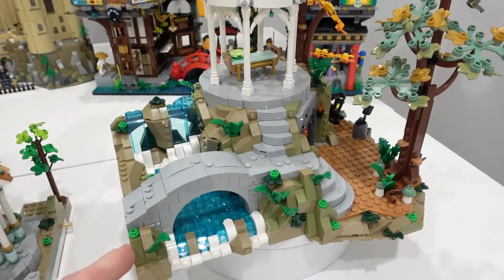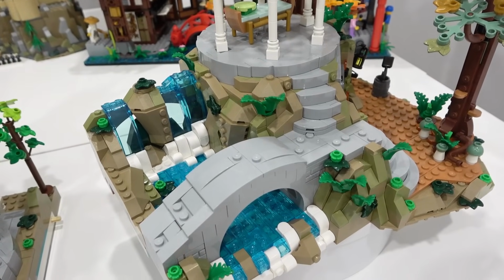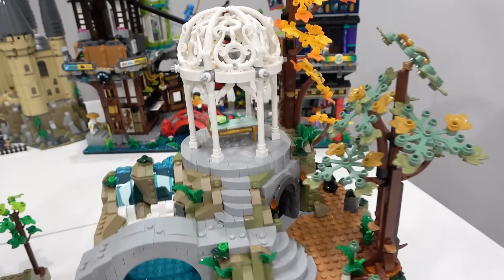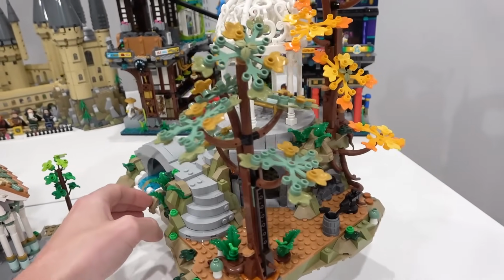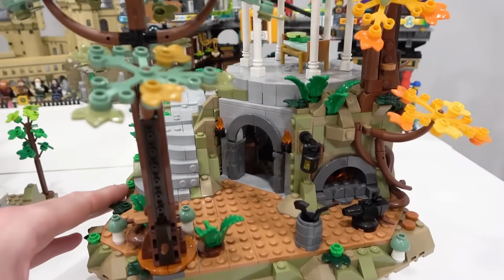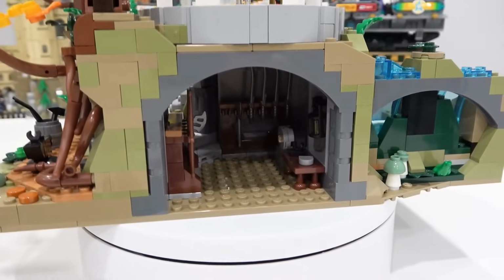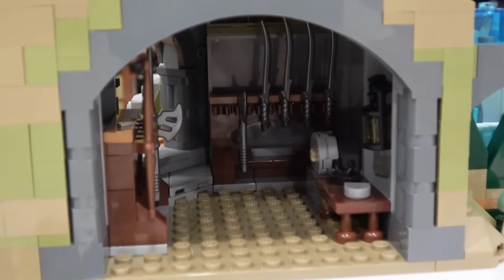On the right hand side we have another section that features an arched bridge going over top of a river, a really nice gazebo, some new tree styles which are fantastic, and underneath the gazebo is actually a blacksmith and also an armory. And there's all sorts of new weapons that were made for this set as well.